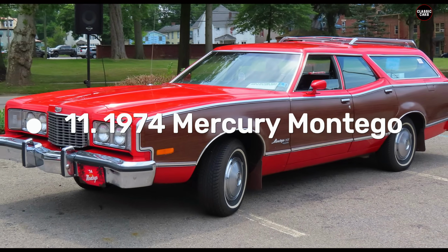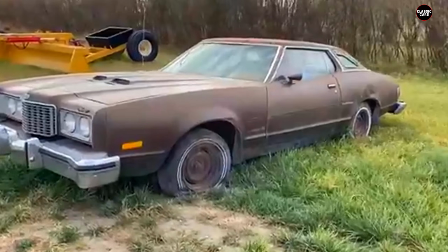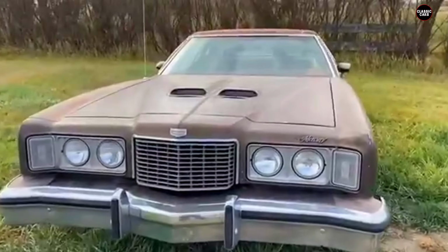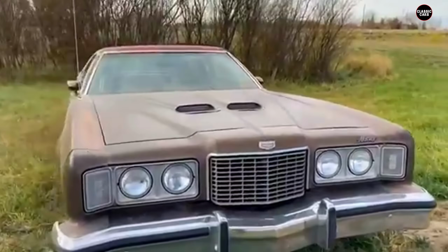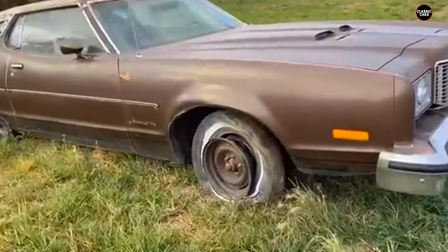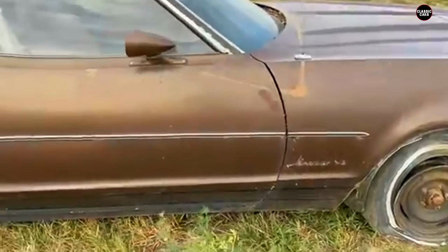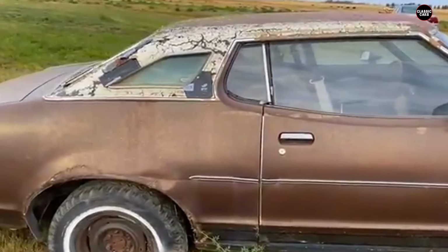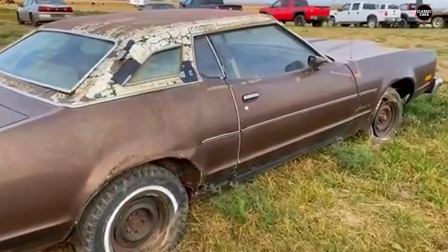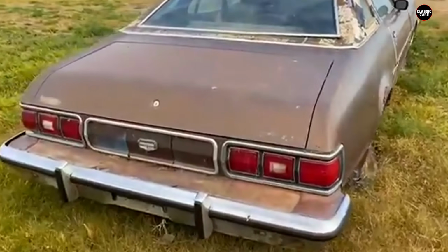The 1974 Mercury Montego was a mid-size car that embodied many of the design and engineering challenges that American automakers faced during the 1970s. Positioned as a family car and often marketed as a more upscale option within Ford's mid-size lineup, the Montego struggled to distinguish itself. Despite its large size, the car failed to deliver in areas that buyers cared about most, such as handling, performance, and design. One of the primary issues with the 1974 Mercury Montego was its excessive weight.